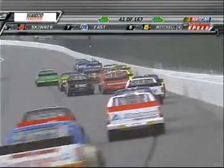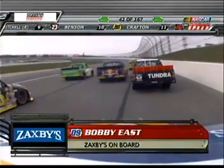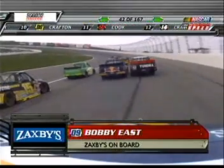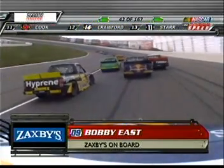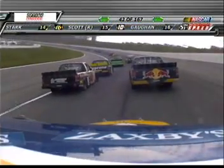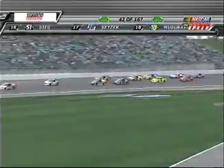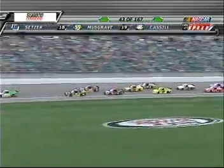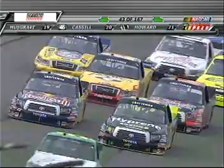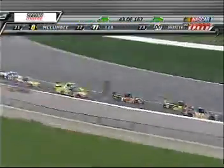Three wide as they go out of turn number 2 and onto the backstretch. Scott Speed right in the middle of that. Now Scott is not scored on the lead lap because of the problems he had. Oh, it's tight. That 9 truck, that green truck up there, is Justin Marks. He is racing Scott Speed to try to get in position to be that Aaron's Lucky Dog. Scott Speed was able to stay only 1 lap down after having to come onto pit road 2 times because of 2 penalties that he had to incur.